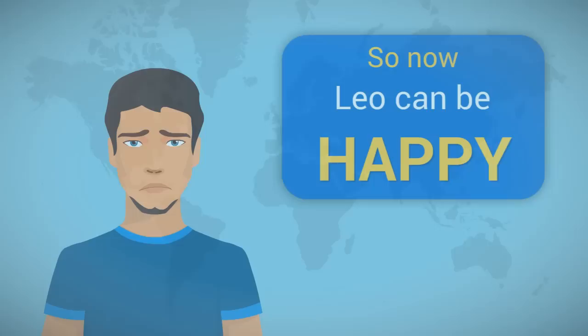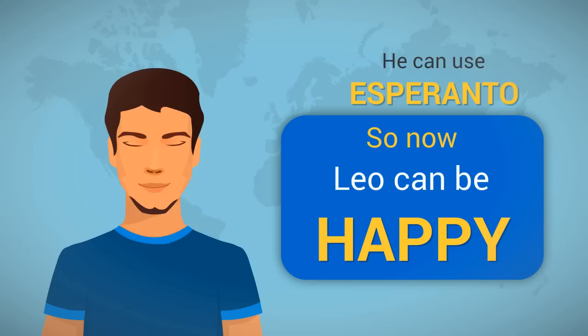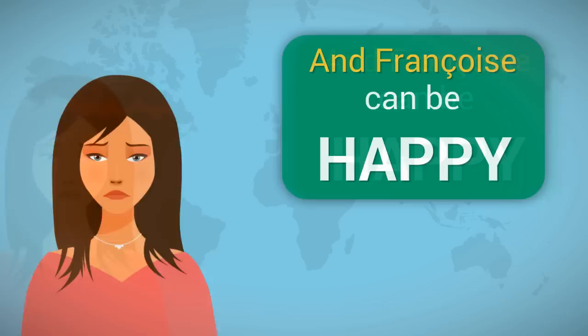So now Leo can be happy. He can use Esperanto with Françoise, and Françoise can be happy because she can use Esperanto with Leo.